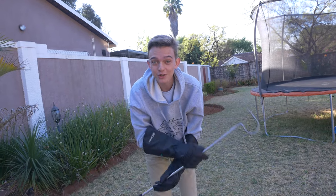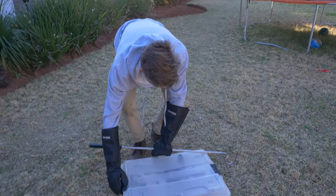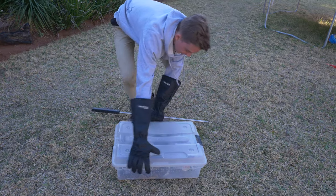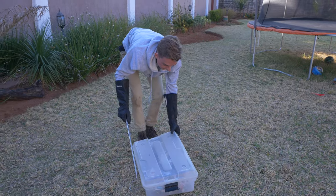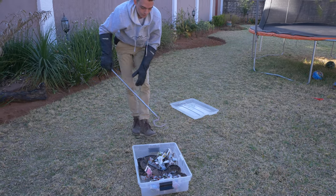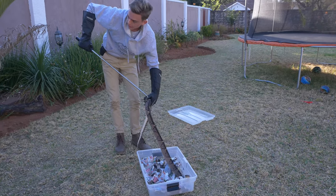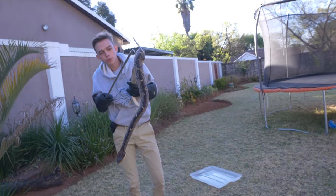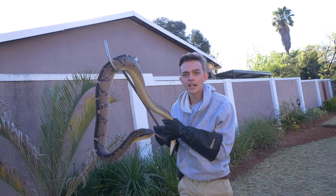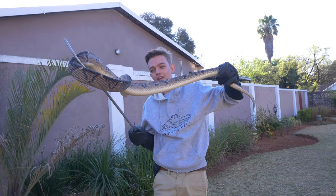Perfect lighting, though. Not. Okay, so now I'm going to show you the Central American Bushmaster, the Lachesis stenophrys. His head is right over here, so I'm just going to turn that around so he doesn't jump out toward me. There we go. Beautiful. Beautiful, beautiful snakes. This is a male and he's currently in shed. Really, really stunning. Look at that.